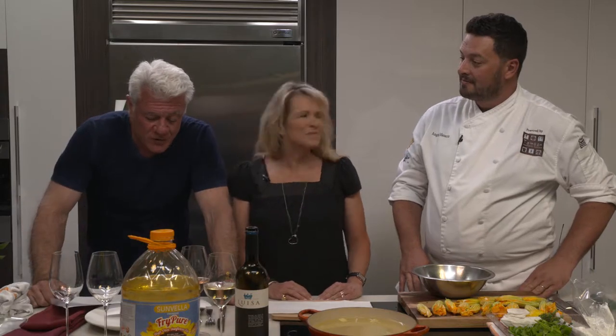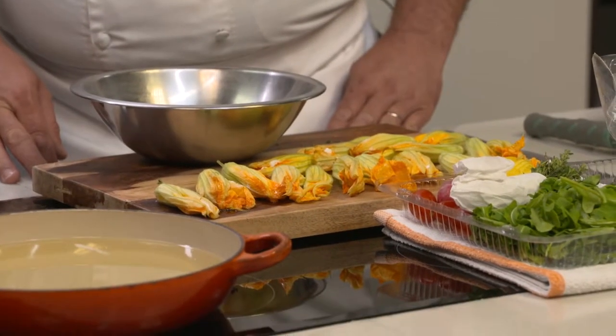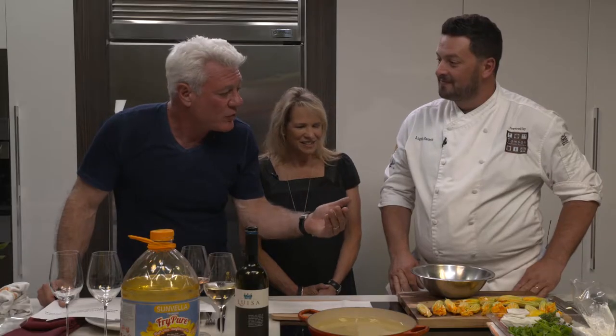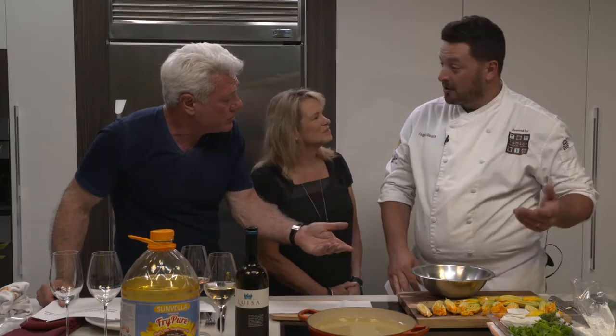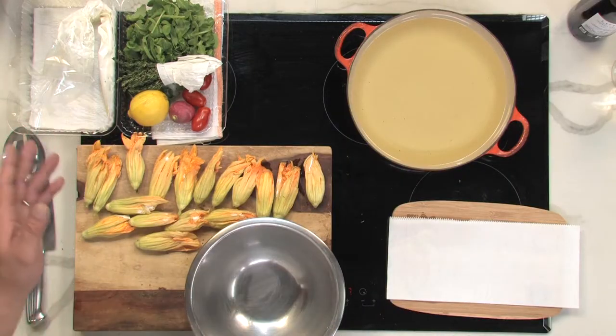Joined by Chef Angelo Masarin from Salumeria 104. These are squash blossoms, basically. He calls them flowers. That's the way we've always called them. And he stuffed them with sheep ricotta, lemon zest, anchovies, salt and pepper, and a little bit of thyme.